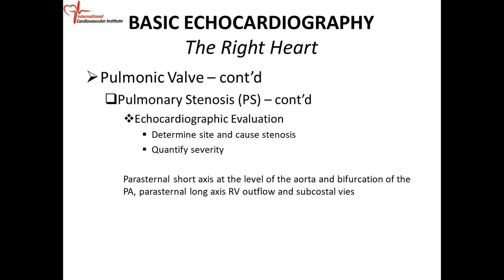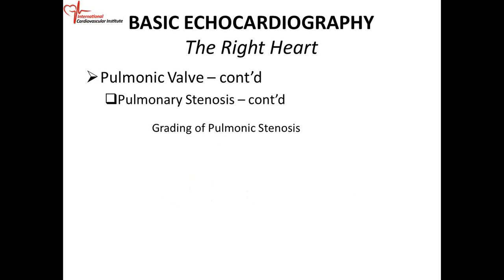So echo is very important in determining the severity of pulmonary stenosis. You can also use echo to determine the site of the obstruction and, to some extent, the cause, and you can quantify the severity. So you can look at the parasternal short axis at the level of the aorta. Remember that if you look on the right side, you're going to see the right ventricular flow tract, the pulmonic valve, and the pulmonary trunk. You can also do your parasternal long axis RV outflow and subcostal views to look at it.